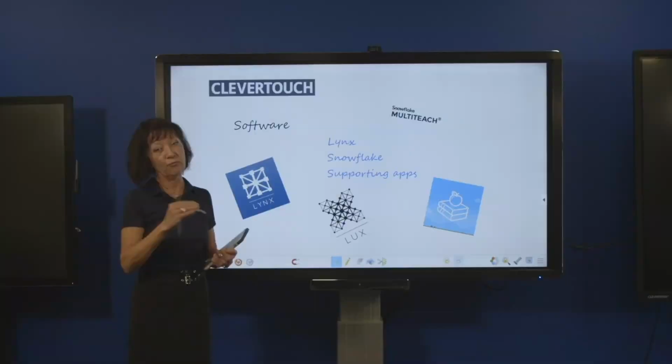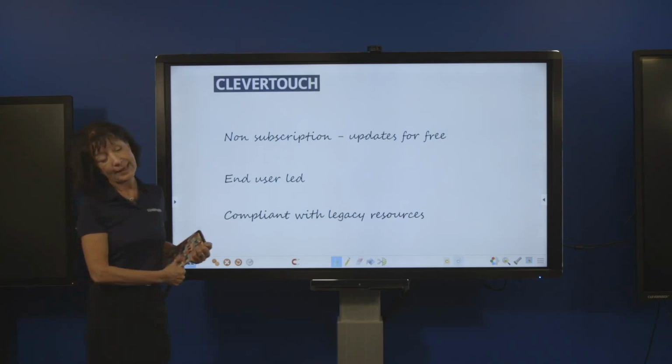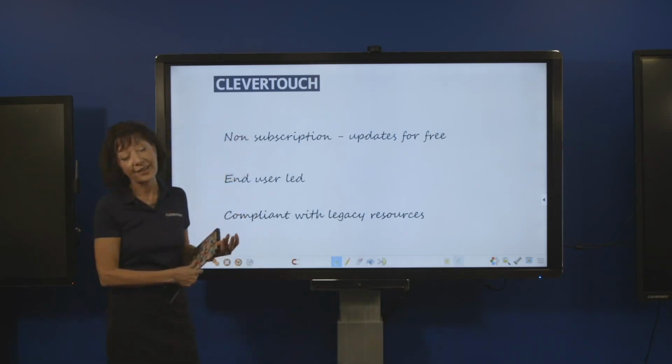The key thing about Clevertouch is that it's not subscription-based. So this is going to be good news for my SLT, because the updates come in for free. The software's agile developed, so it's end-user led, and the features that you're going to see in Lynx are all as a result of feedback from teachers. And it's compliant with legacy resources. So all those hundreds of notebook files, or flip chart files, or PowerPoint files, a teacher can use in the Lynx software and take advantage of all the easy features.